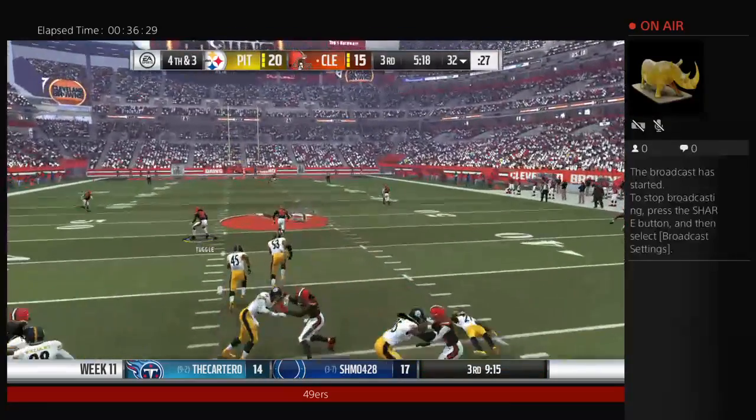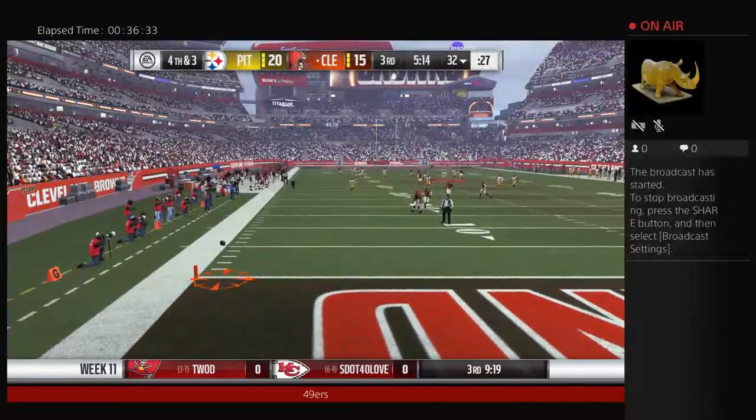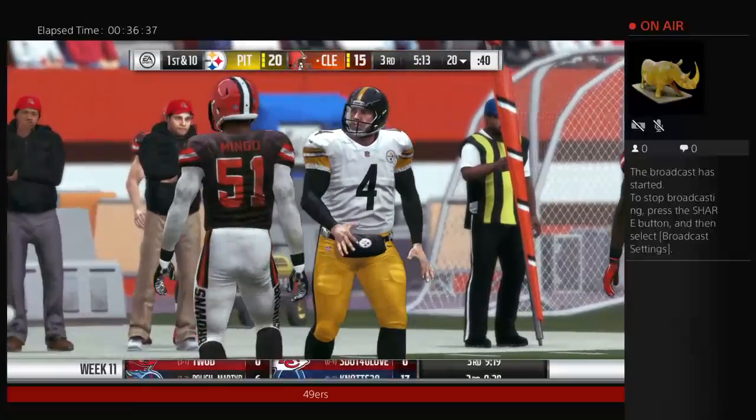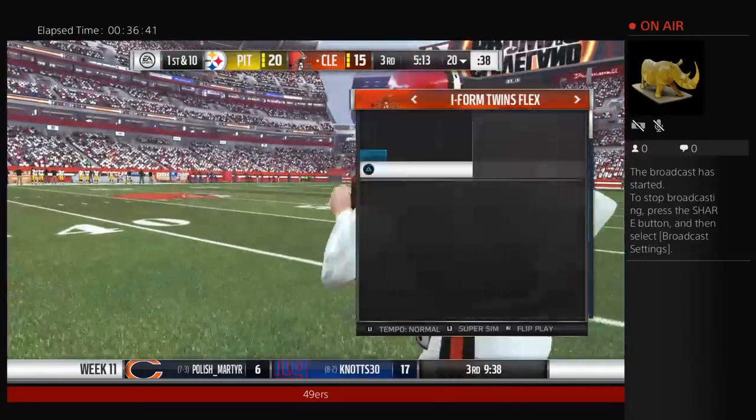He gets this one away, and boy, it's another boomer. And that'll hit at the 5 and go into the end zone for a touchback. And the Browns getting set to go.